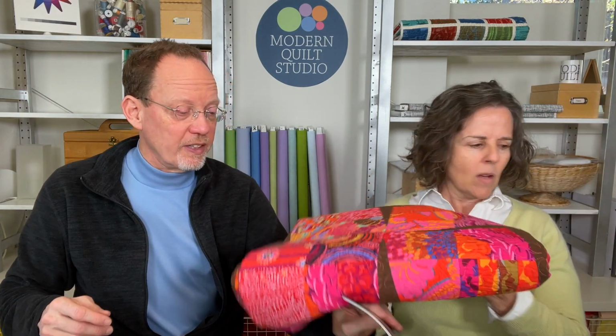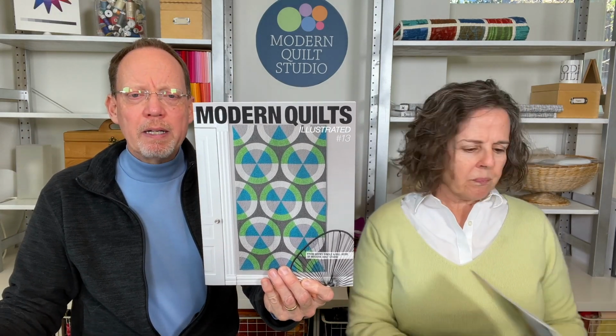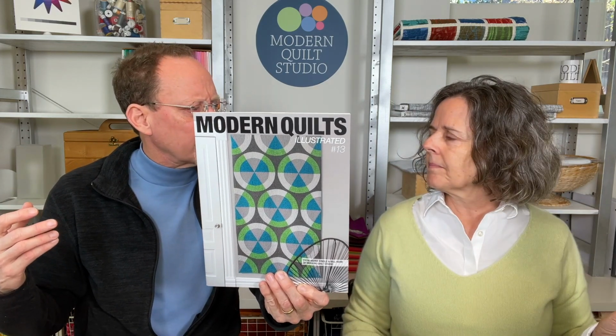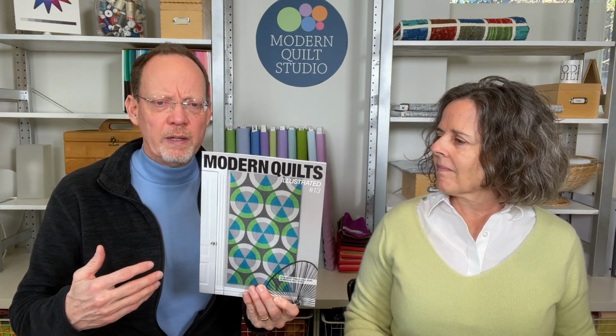But actually, if you can hand me that, one of my favorites is this one, the one that's on the cover, the billiards quilt. Issue 13, which is actually fairly simple in terms of construction. The pieces are chunky, but I just love the geometry and the fact that, if I remember right, it's only five fabrics. It was really enjoyable to make.